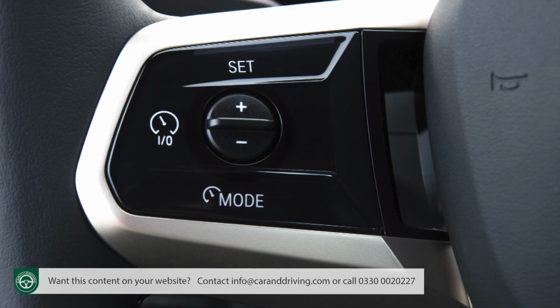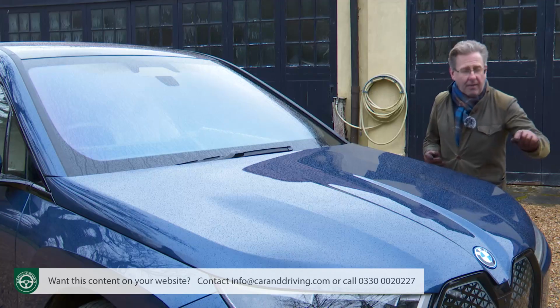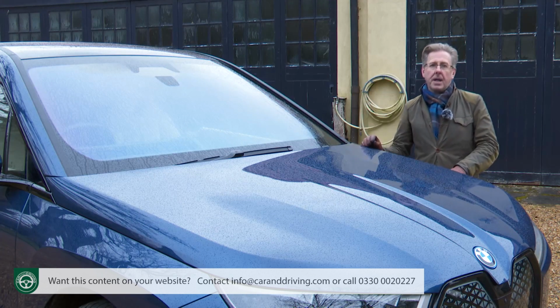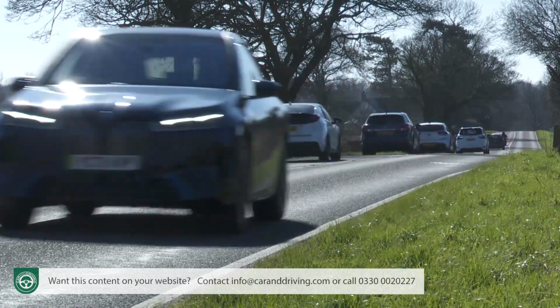There's active cruise control with distance control, there to regulate your distance to the vehicle in front, and able, if necessary, to even slow you right down to a stop and start you off again. It incorporates a radar-based approach control function that senses other traffic around you and can adapt throttle and brakes accordingly.